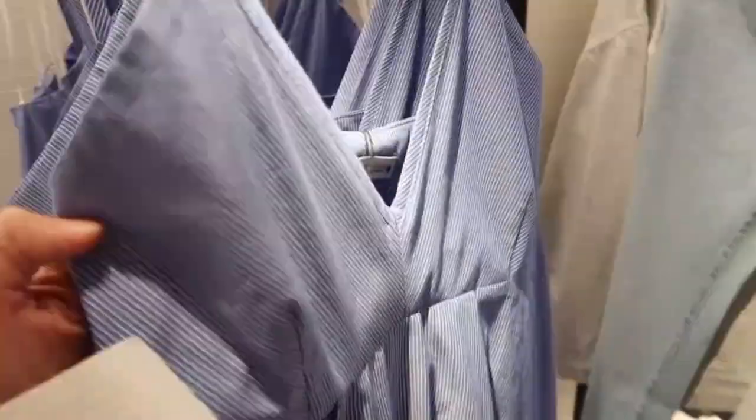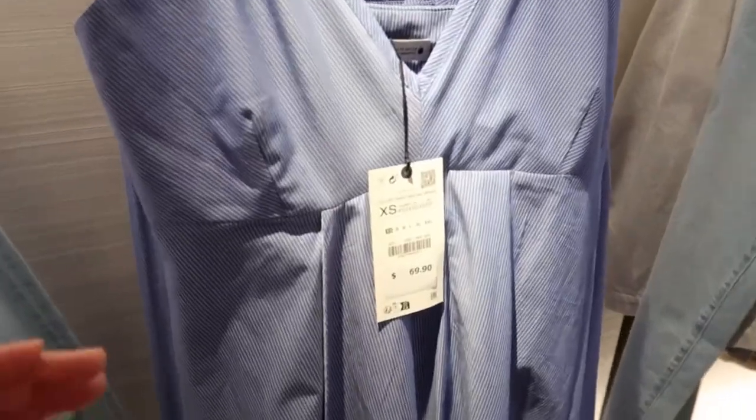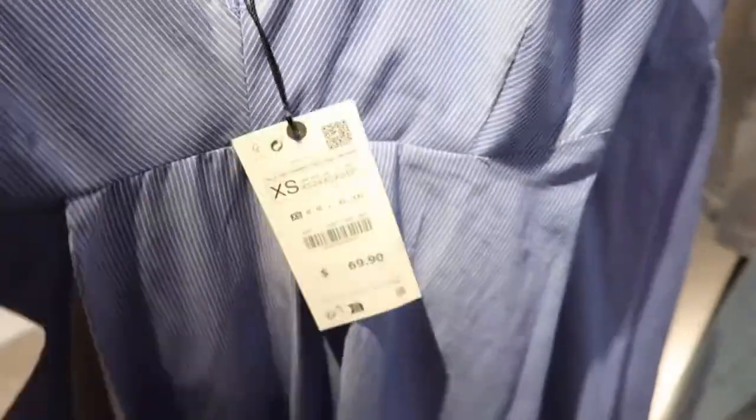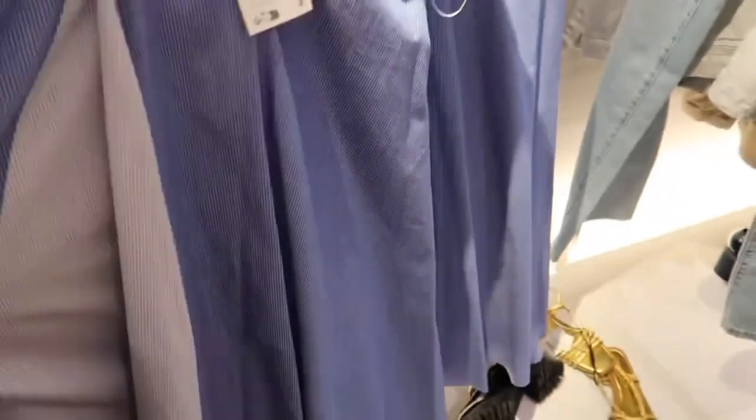But you know what? I'm so curious about the size of this one. This one is size extra small and the price is $69.90. Okay, let's try it on.